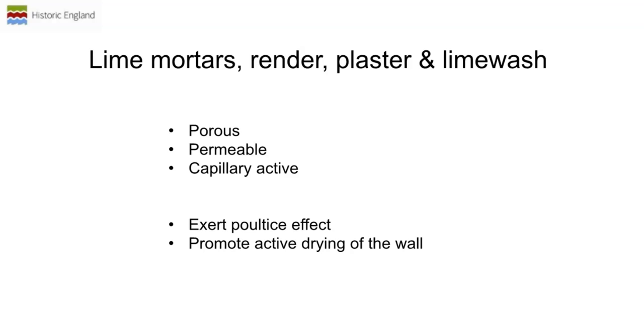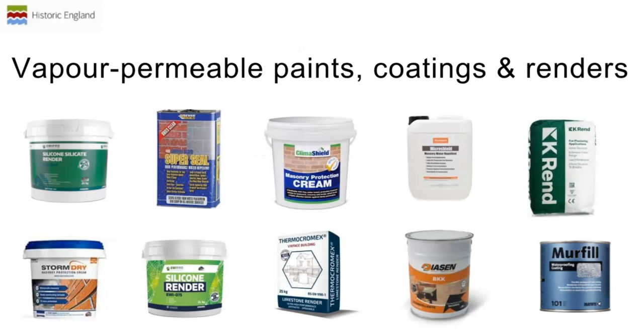Now, clearly, impermeable renders, plasters and paints don't allow water through at all, and you'll all be familiar with the sorts of problems that happen when they're used on old buildings, so I'm not going to dwell on that. But let's look instead at so-called breathable products. Now, there's a wide range of proprietary paints, coatings, plasters and renders marketed as breathable, and breathability is one of their biggest selling points.